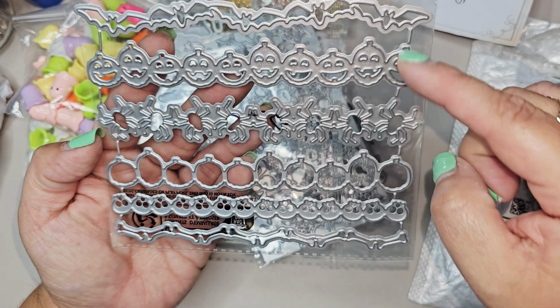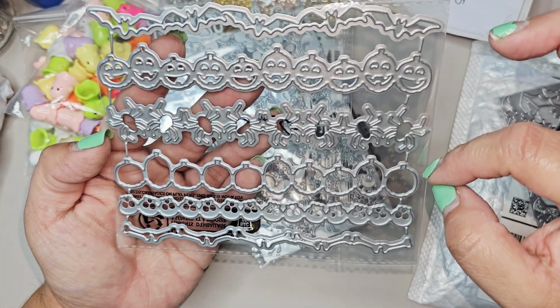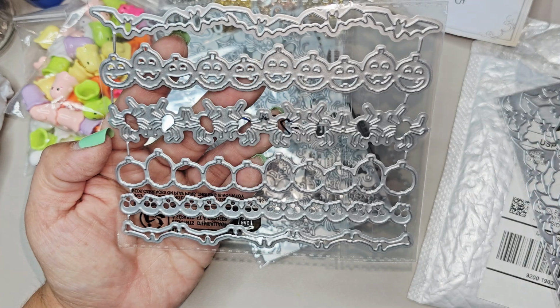Yeah, doesn't that look like the same size? I think those might lay on top of each other. I'm going to have to try that. We'll have to see. I'll cut them out and see how that goes.